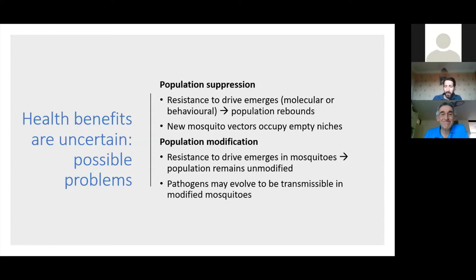Mosquitoes could become resistant to the gene drive in various ways. At a molecular level, their genomes could evolve to be resistant, or they may develop behavioral resistance. They may just choose not to mate with genetically modified mosquitoes that are released by scientists. In either of these cases, you may see suppression of mosquito population for a while and then the population rebounding, you know, back where you started with the disease.